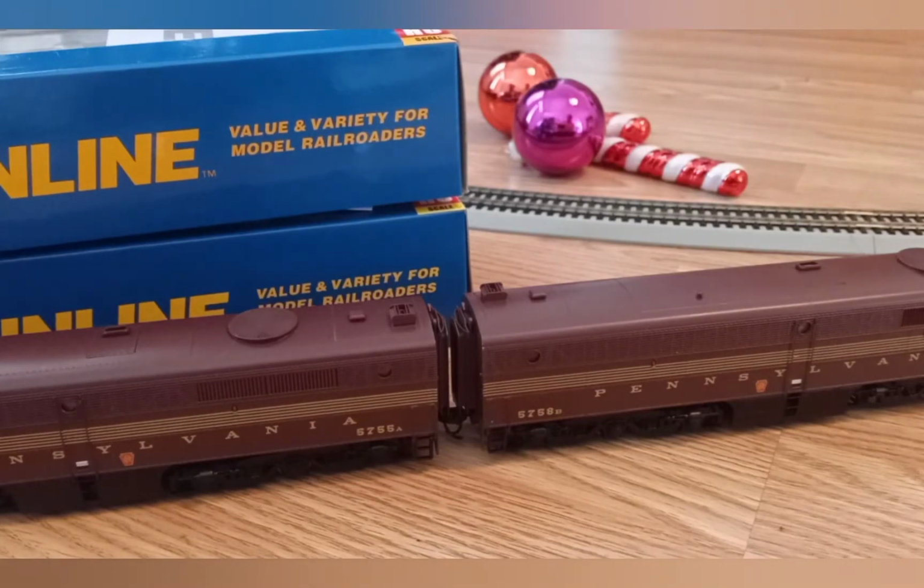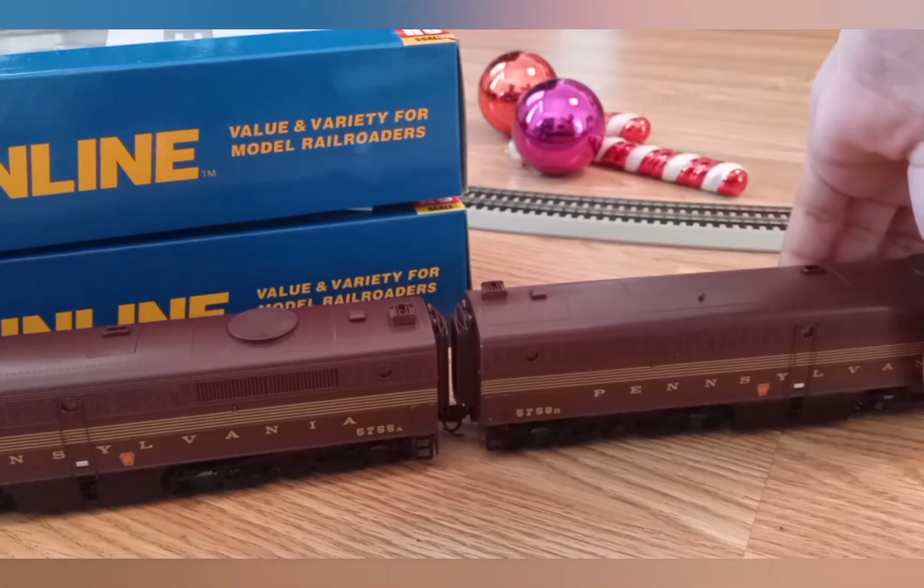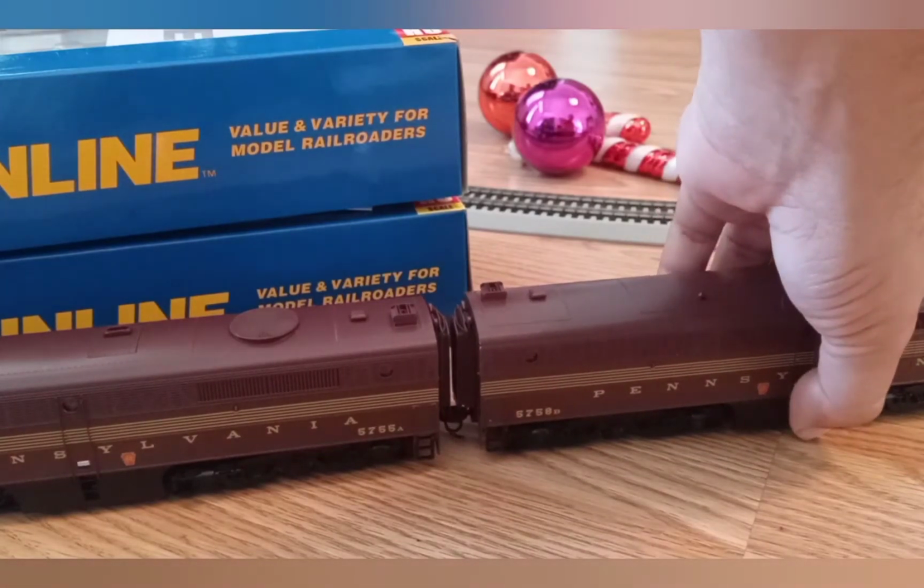Well, not really used, but it's brand new. Hasn't been opened, and it was on sale because they're getting rid of the SoundTraxx Walthers stuff. So this is probably a couple of years old. It was sitting on the shelf for a long time, and it was the last one that they found in their warehouse. And I'm like, what? It's the last one. I'll get it. I want to get some ALCO PA units at some point.